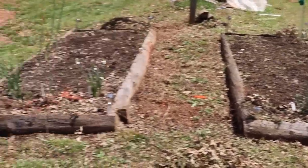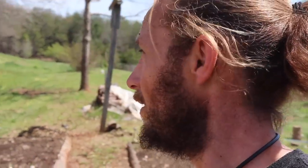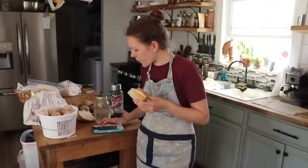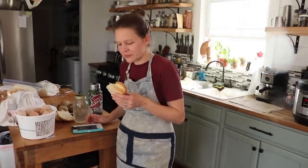All cleaned up. That looks so much better. All right, I'm gonna go inside and eat lunch real quick. I know Meg and the baby are in there. So, time to eat lunch. All right, while you're wolfing that, can you hold the camera? Sure, what do you need?